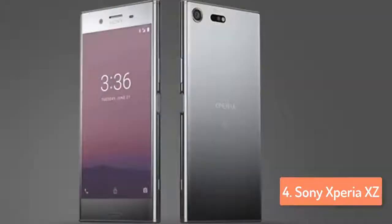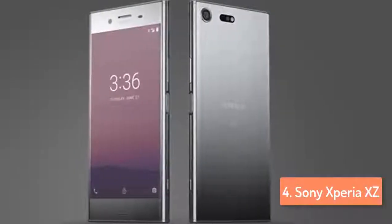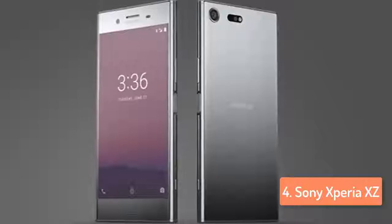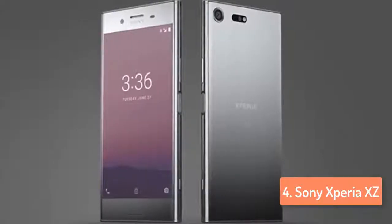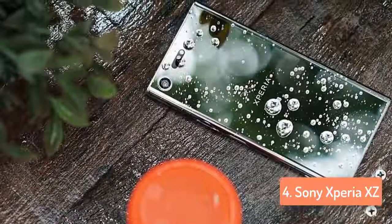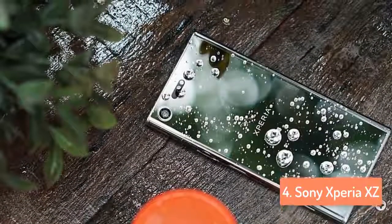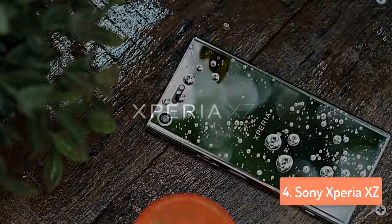On the side of the phone there is a fingerprint scanner which is easy to reach and also very easy to unlock. However, the fingerprint scanner is not available on the US version. Unlike most of the newer phones on the market, the Xperia XZ has a full HD display instead of a 2K one. But the screen is still very bright and looks very good.